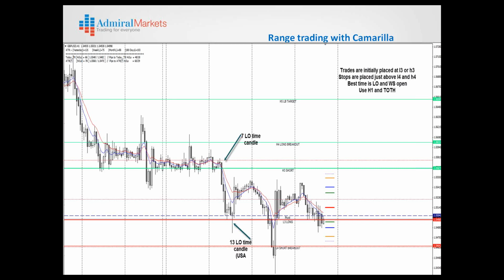And it's done usually just prior to London and just prior to USA Open. So this is London Open and USA Open. We see a 7 London time open. It's GMT +1, right? It's GMT +1. And you see, well, maybe on this picture the time is not correct. It was indeed a London Open. So we can say that this arrow represents London Open, and this other arrow represents USA Open.